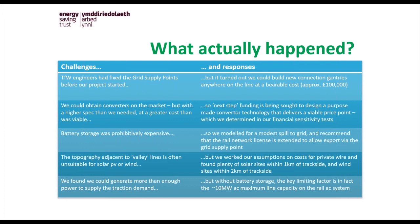We found out that valley lines often have quite hilly, steep slopes beside them. So you can't always put solar PV very, very close to the lines, but we found plenty of solar sites that were close enough to work at about a 1 or 2 kilometer distance, according to First Solar and Wind. And then we found out that we could generate stacks of energy near to the track to supply the traction demand, but actually that headroom on the lines of about 10 megawatts for an overhead line is quite a constraining factor. So for the next slide.